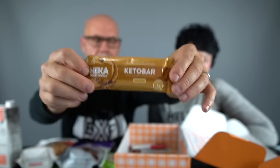A serving is one bar. 190 calories, 14 grams of fat, 11 grams of protein, 23 total carbohydrates, a little high in total carbs. There is 6 grams of dietary fiber, 3 grams of sugar alcohols. So that's 9 off, 23 minus 9 is 14. Then we've got 13 grams of allulose, making it 1 net carb per serving. So that is the Hecka Good Foods Keto Bar. Awesome. And price on that is $3.25 a bar.